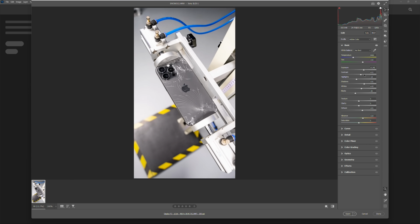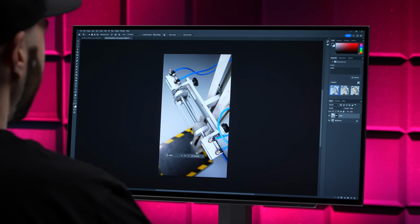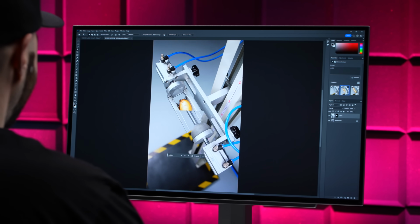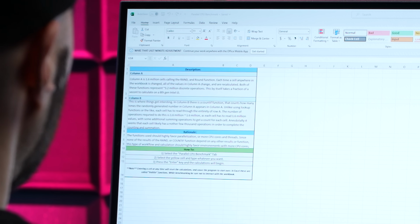Importing a 50 megapixel RAW photo, doing a bit of color grading, and doing tasks like object selection all worked flawlessly. So with the full-size SD slot, this is a nice little setup for editing photos. But this next test is where we really get to see the power of the i9.